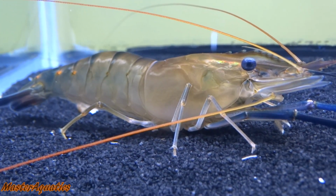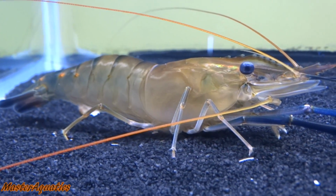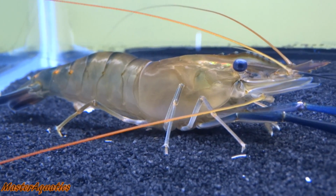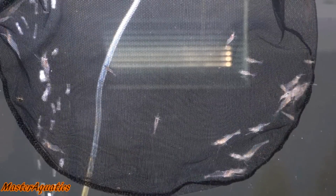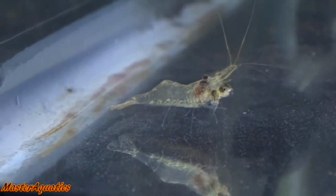I had about a group of 30 to 40 of these guys when I first started out, and they didn't always look like this. They actually kind of look like ghost shrimp, which they're not supposed to be confused with ghost shrimp. This is what they look like when I first got them, and these are what ghost shrimps look like. And these ghost shrimps were actually vicious little guys, and they would eat my baby angelfish when I had them. And if you guys want to see that video, you guys can click on the card on the top right hand corner and check that out.